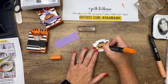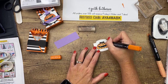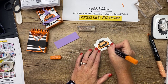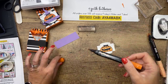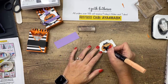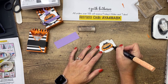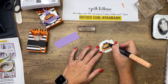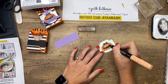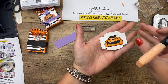Okay. And then I'm also going to put a dark line around the outline, basically, except for the top. I am making it so that it's like the light is coming down and it's lightest in the little front section there. So I'm going to blend all that dark up into the light, except for that middle section. I'm not going to go over that again because I want it to be really light. All right. There we go. It's pretty cute, isn't it?